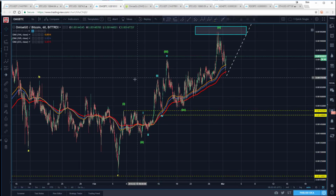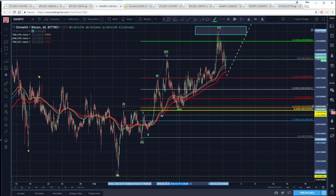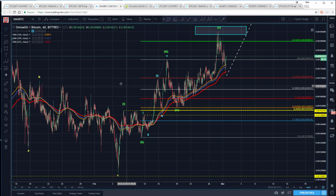Let's just measure it, right? So don't guess, measure. So from the 2, come here, to the 3, get it right on there. What a coincidence. Right to the golden zone. So from the swing low, swing high, we go to the 618 to the tick.